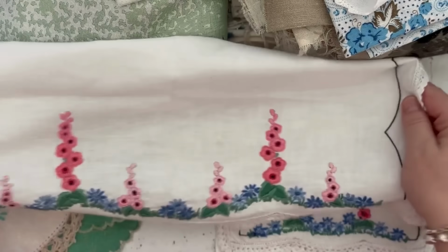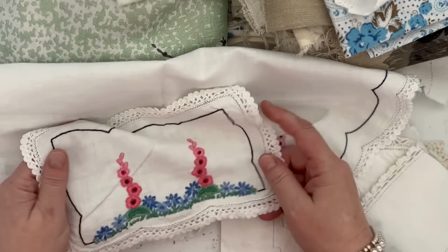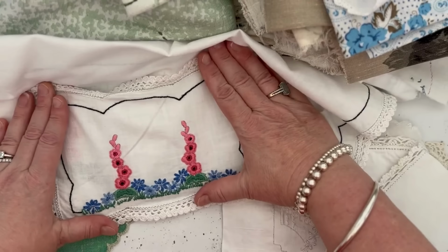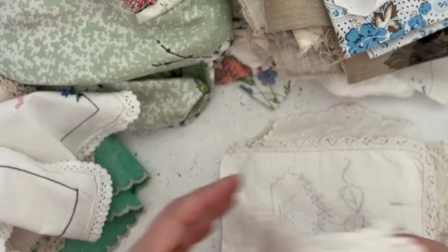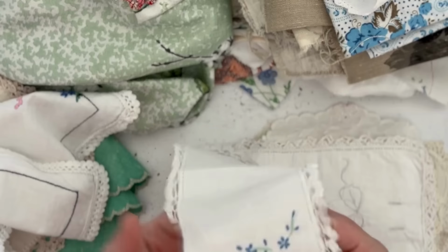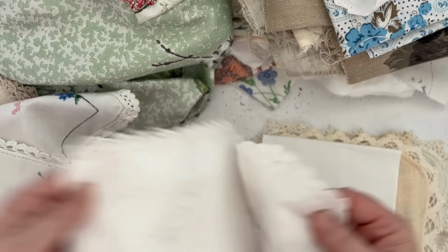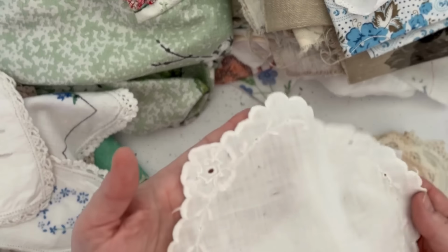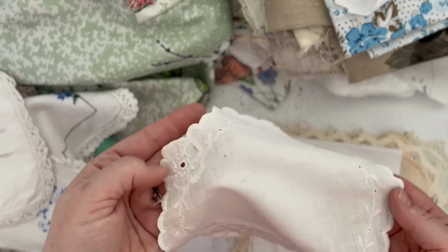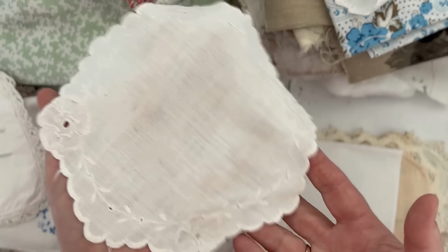Love a bit of a hollyhock. Managed to get a couple of hollyhock pieces. Just beautiful. Always pick up a sandwich doily if I can for a reasonable price. That one's just very simple but lovely. Sauce bottle holder, white work, but this one actually is just so old. This is actually light pink around here. It just doesn't show up very well. Hand done, hand edged, just beautiful.